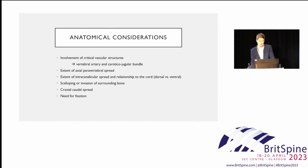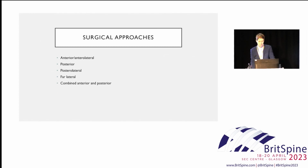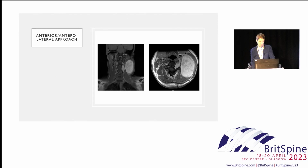Some of the considerations from an anatomical perspective when you're planning these operations would be critical vascular structures, top of the list, looking at the vertebral artery and the carotid-jugular bundle. You'd be looking at the extent of axial paravertebral spread, the extent of the intracanalicular spread and its relationship to the cord, be it in front of or behind the cord, and how it may have eroded or scalloped the surrounding bone. The craniocaudal spread, especially in these larger lesions, is sometimes a factor, and whether or not fixation is going to be something that you would plan for. So these are the surgical approaches, which I'll just briefly look at with you.